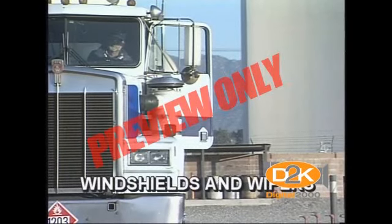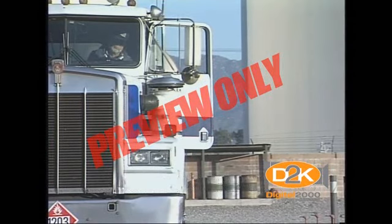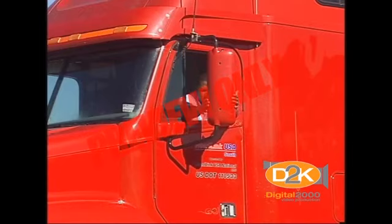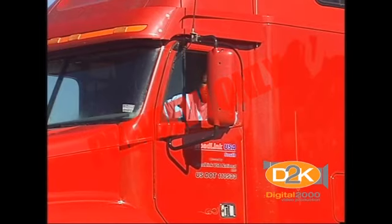Windshields, also commonly known as windscreens, are inspected for cracks, excessive pitting, seal integrity, or any other obstruction that could cause a driver's view of the road to be impeded or obstructed. Side windows and mirrors are also inspected.